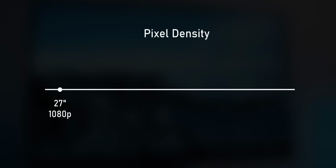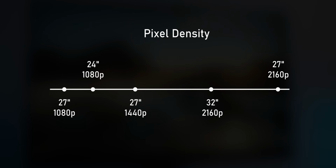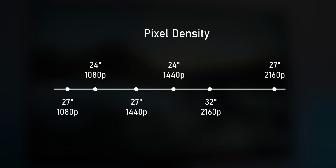The specs combination is about the closest you can get to the 4K high refresh rate experience without breaking the bank and actually going for a real 4K setup. Like if we compare the pixel densities, the traditional 24-inch 1080p monitor sits right here, with the super popular 27-inch 1440p monitor not too far away. The 4K panels are all way to the right with their super high pixel densities, and the 24-inch 1440p monitor fits right here, filling the gap. It's halfway between 27-inch 1440p and 32-inch 4K, which also basically is what it looks like to the eye.